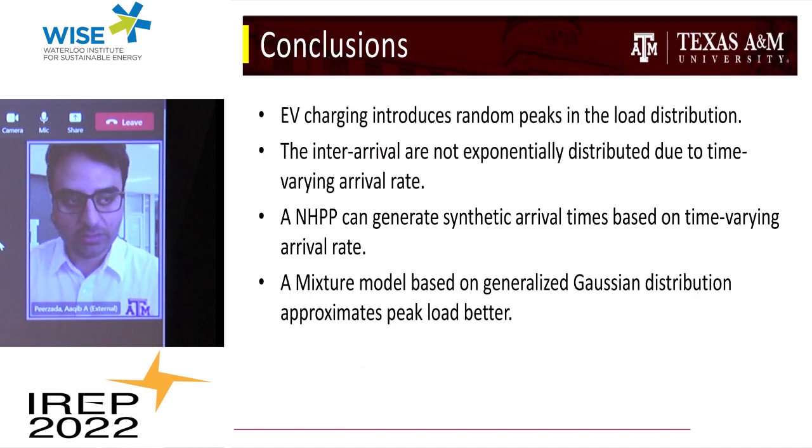So with that, I'll head over to conclusions. Major conclusions include that the EV charging introduces random peaks in our load distribution. So to account for those random peaks, we first try to create a synthetic EV charging profile based on the arrival rates. To do that, we use a thinning algorithm.